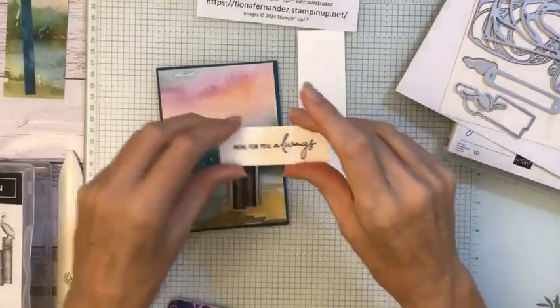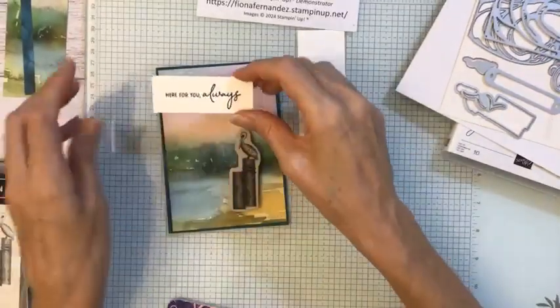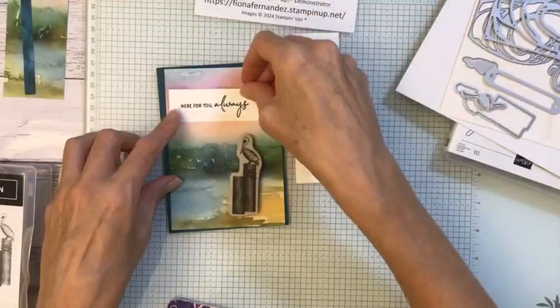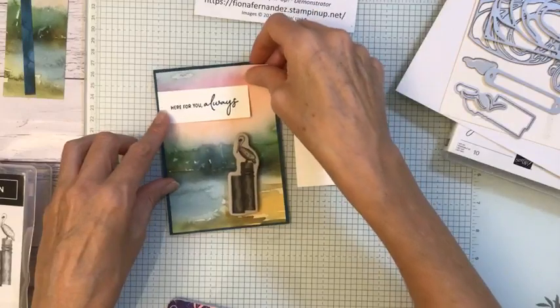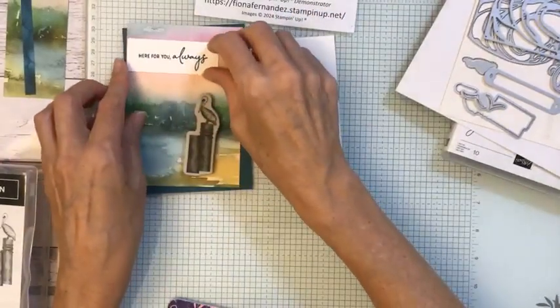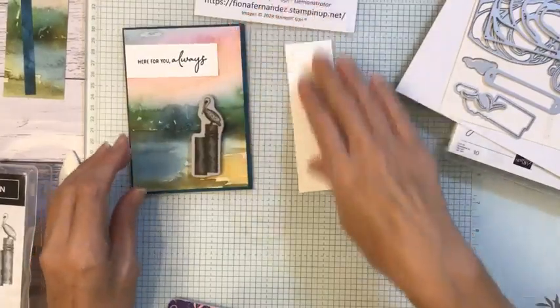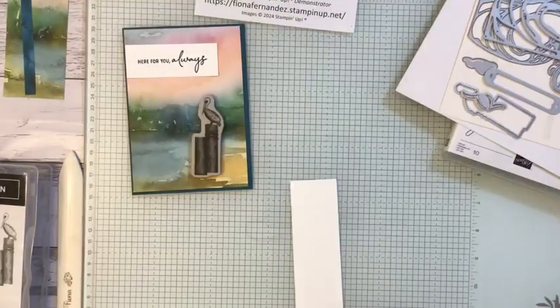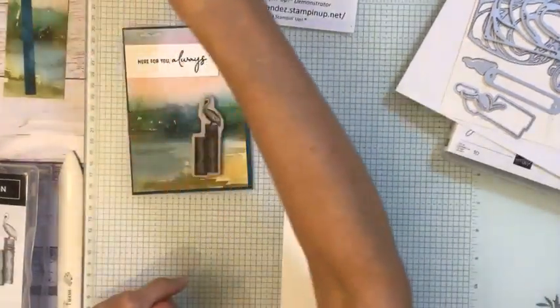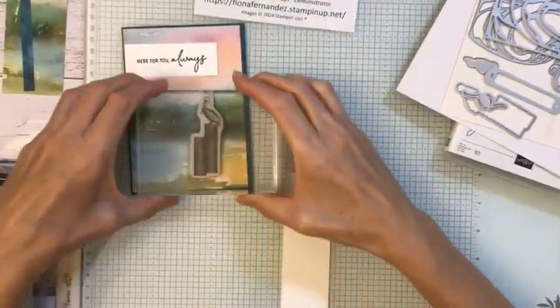You could always fussy cut. I really like that look, the fussy cut around the words. Do you like that? See, it covers up a fair bit of that background. That's the only trouble. Let's just play with it for a minute. Just have a look. I'm not sure. That's my stamp. Okay, I'll just use this one.